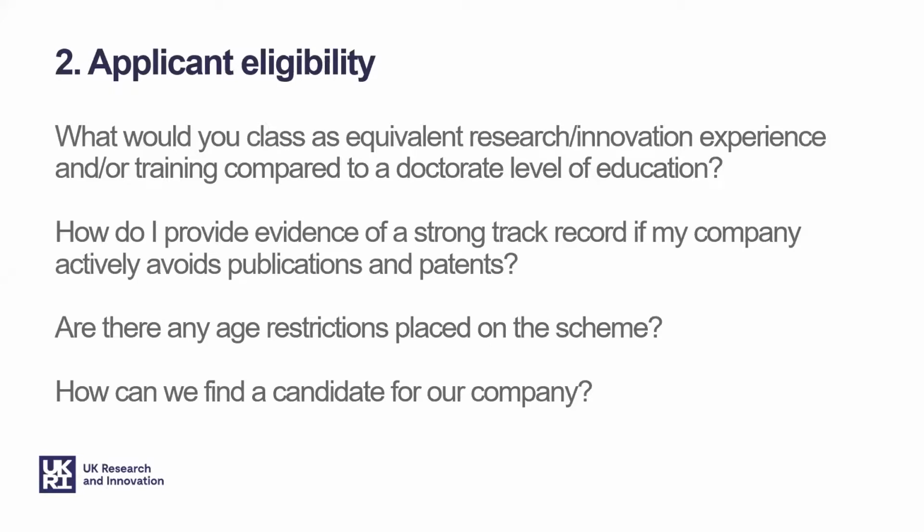And finally, on this slide, how can we find a candidate for our company? This is one I wanted to talk about because it's a common misconception. We don't offer support as UKRI or KTN to help you find a person to build this application around. This can be someone already in your business, or someone that you want to bring in if you're successful at securing this fellowship. But we don't offer a matching service.